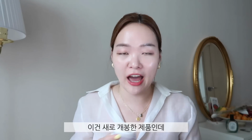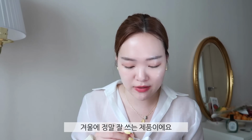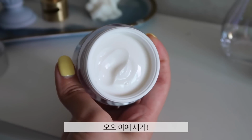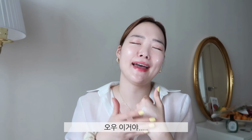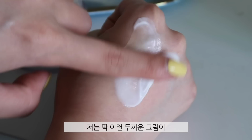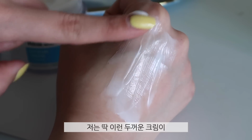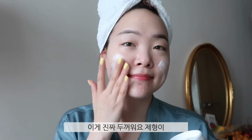This is a new one. I've emptied numerous tubs of this. I absolutely enjoyed this for the winter. Oh, this is untouched. Can you guys see that? So satisfying. It's so rich. Yes, it feels so nice. I just love these thick ass creams and how it melts on my skin. I just can't wait for winter to come just so that I can use these. Seriously. This is really thick.